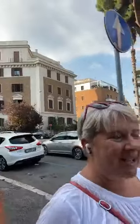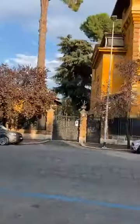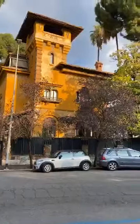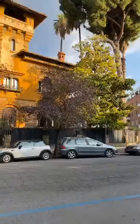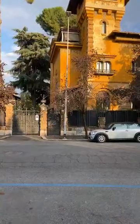Coming to Coppede, having a coffee in one of the several cafes, it's like being in a bubble. You can ask yourself, where am I? You can be in Rome or in a much smaller town, because it feels like it. There are only a few cars coming. It's so beautiful. The sky is blue. We're also being lucky with the weather. Look at the colors, the decoration. It's so fantastic.